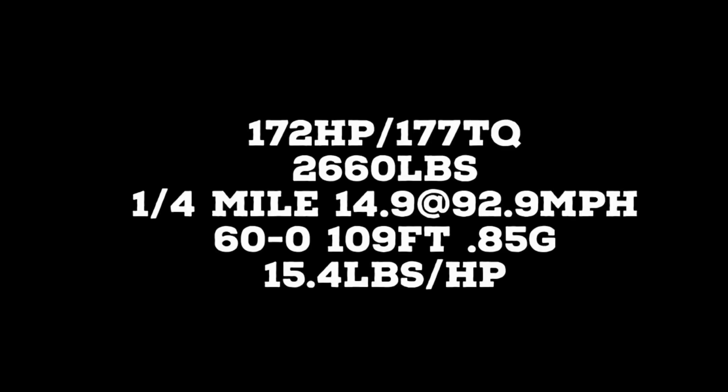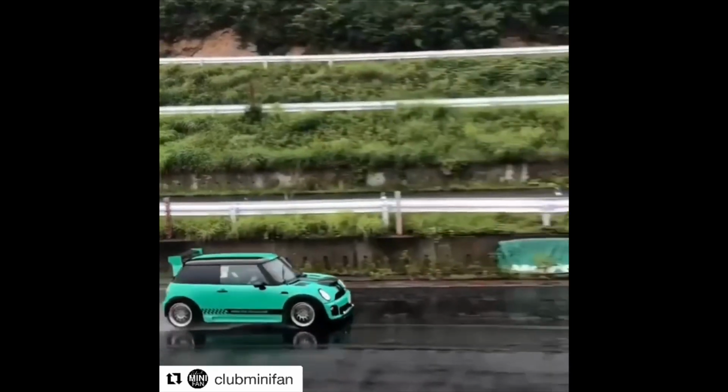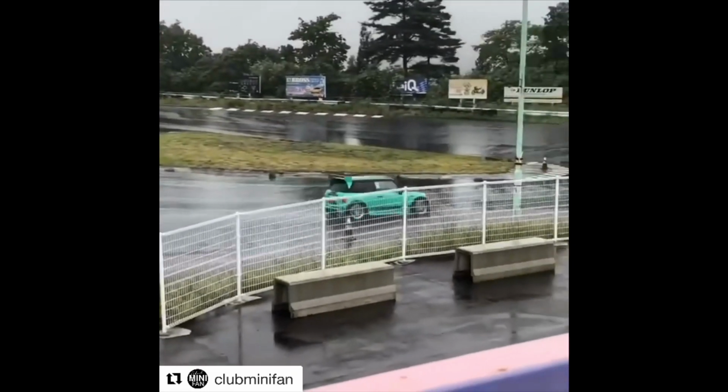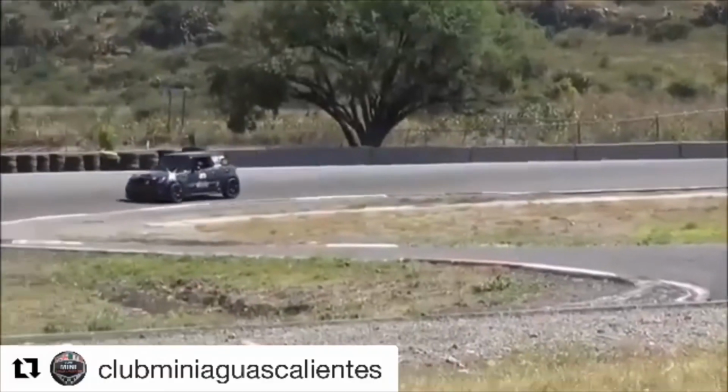There are people that like the turbocharged model better because they're easier to upgrade, but they came out of the box with a 1.6 liter engine that had 172 horsepower and 177 pound-feet of torque. They only weighed like 2,600 pounds. They ran a 14.9 second quarter mile right out of the box at 93 miles an hour almost. And they had a 109 foot, 60 mile an hour stopping distance, which is one of the best on this list because it's so light.